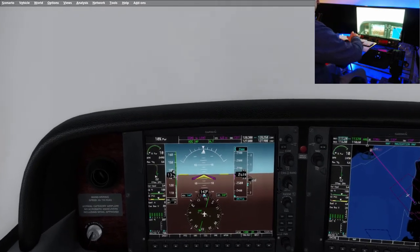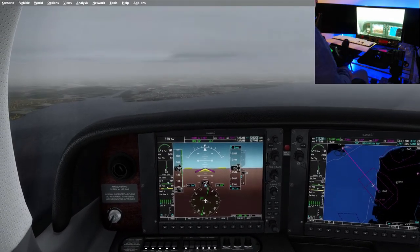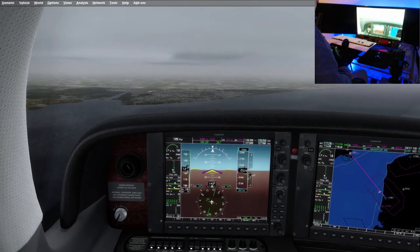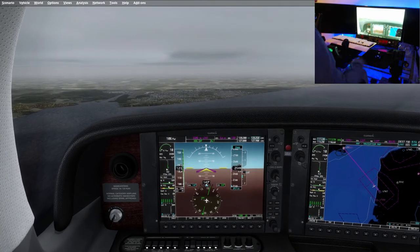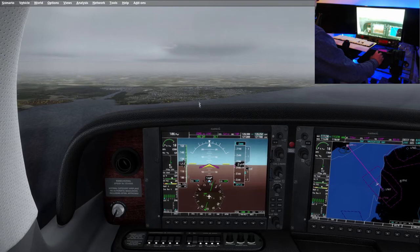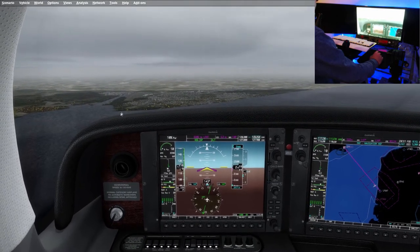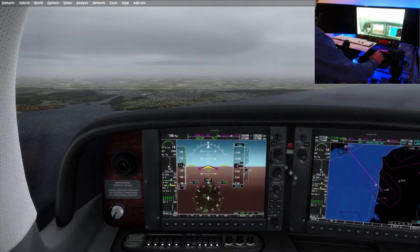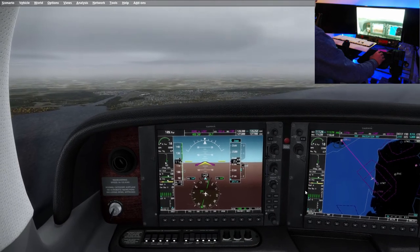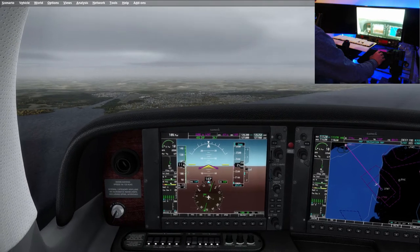We're 6 nautical miles out, and here we go, we're just breaking through now. Beautiful. And as you can see, Le Touquet is pretty much dead ahead, or kind of, I guess, 11 o'clock right here. And we're going to do a left-hand circuit again. We'll land towards the sea, if that makes sense, because we do have a bit of a tailwind. That is the plan.